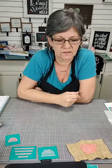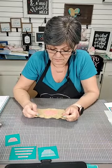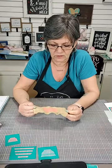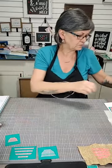Yes, the transfer is amazing. Yeah, you could use that to make a banner. Definitely. Cut some burlap up. I just love it. And it's cool because you can see in some of the areas, the holes are still visible on this. So that's kind of cool. Very, very cool.